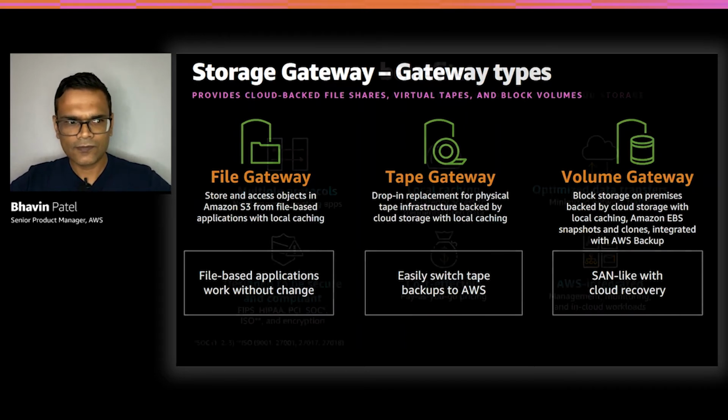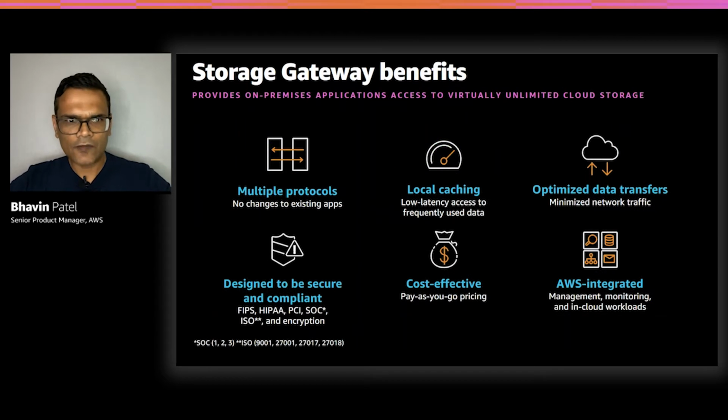Here are the key benefits of using Storage Gateway. Storage Gateway supports multiple storage protocols, enabling you to seamlessly connect on-premises applications to AWS storage without having to modify those applications. Storage Gateway also supports a fully managed local cache, which provides low latency access to frequently used data. So your most often used data by applications can be served up from the Storage Gateway cache that's adjacent to your application servers with minimal latency.